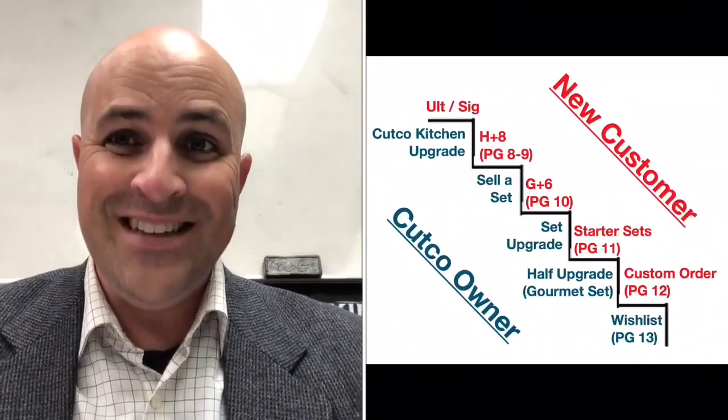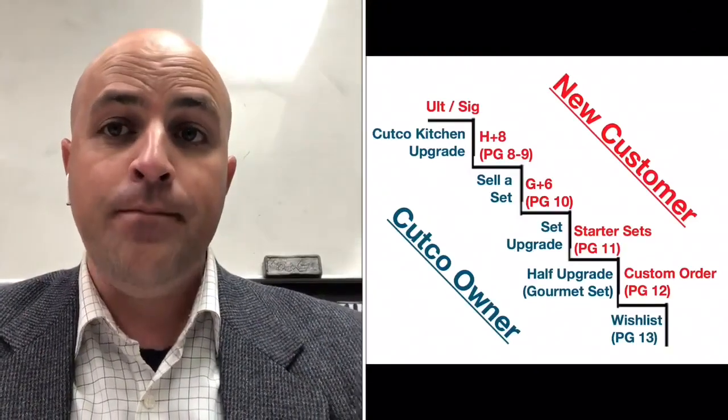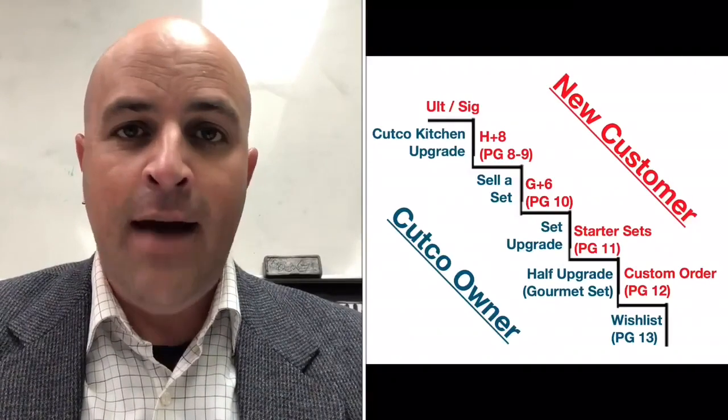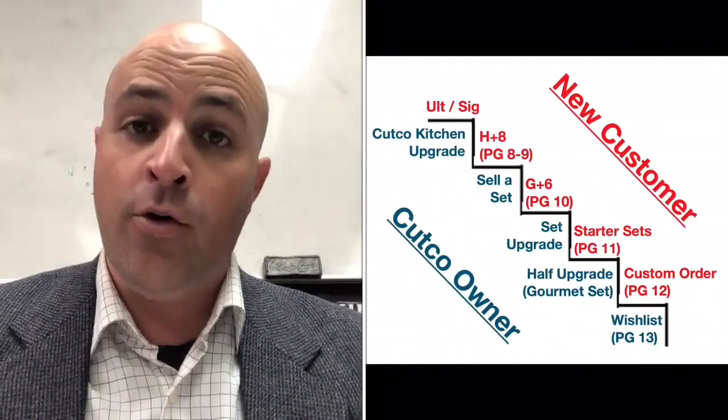I was just curious, what kind of discount could we make since they're a Cutco owner? I know they get a preferred discount. I wanted to see what was available for them. You call the office, you take a picture of that wish list, you can text it to your captain or your manager, and they can really help you work some great deals.